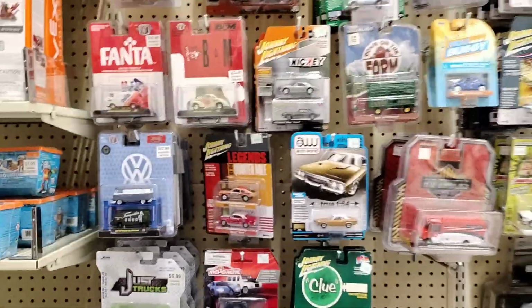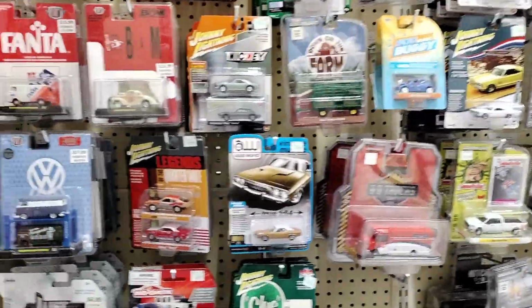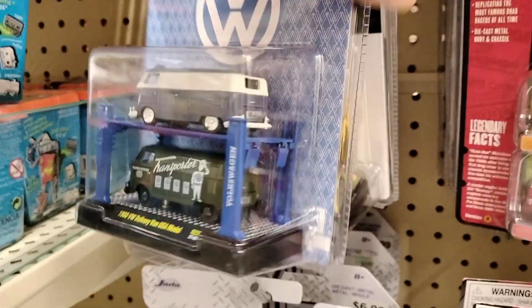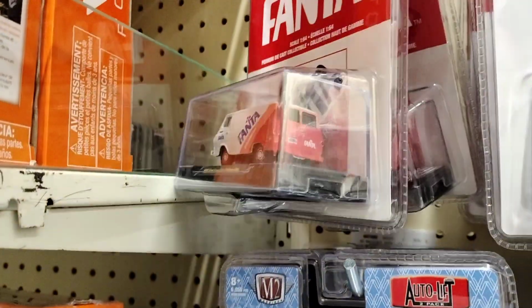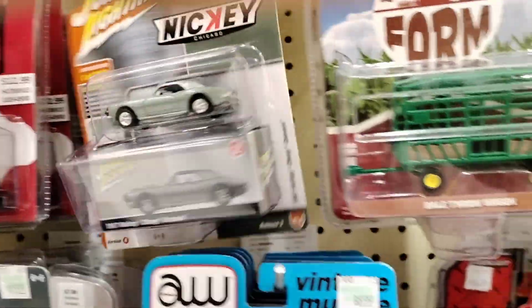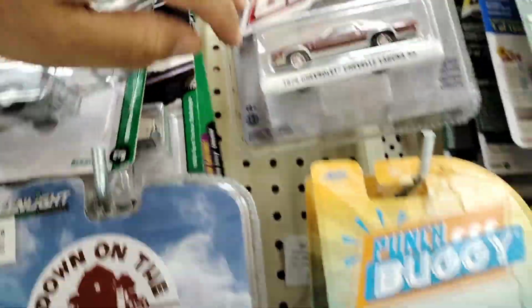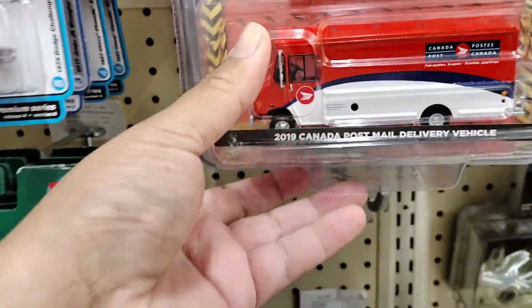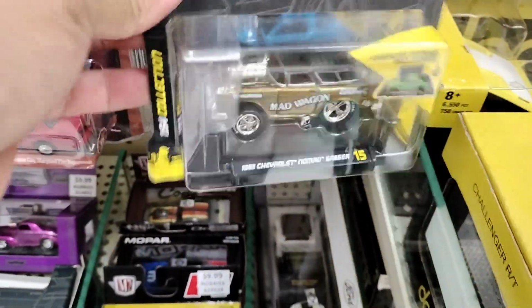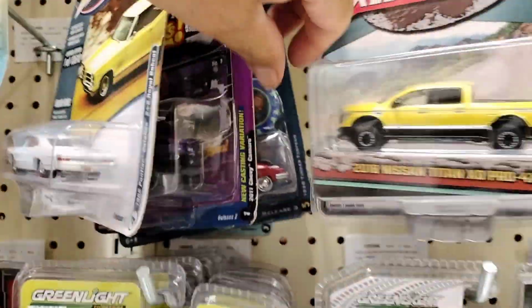So we made it to the diecast section, guys. We have a lot of diecast on the pegs. So we're going to be looking around to see what we can find today at the Hobby Lobby. Some Johnny Lightning. What else do they got up in here? It's cool. Some more Johnny Lightning. Let's see what else. What is this? Wow, got some muscle machines. Some green lighties, green lights. More Johnny Lightning.